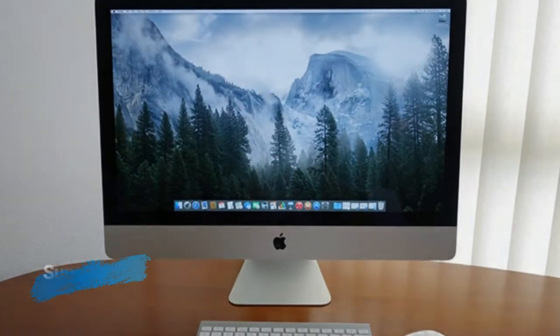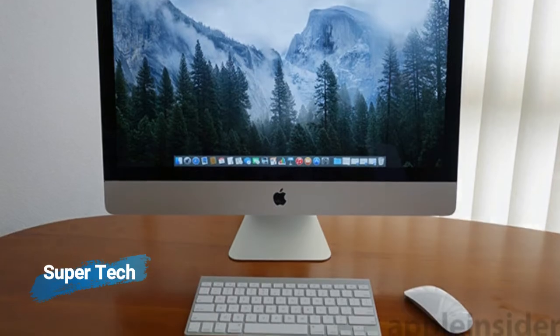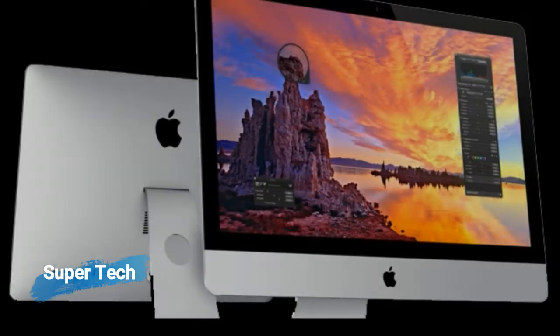Apple iMac 27-inch with Retina 5K display. Apple raised its prices in late 2016 following Brexit.